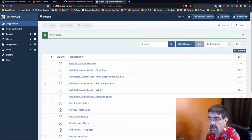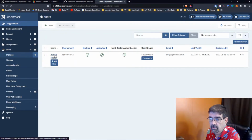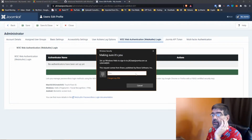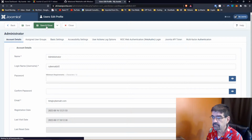Now that I have enabled that, I'm going to go to users, manage users, I go into my profile, and now here's the W3C Web Authentication login. And I'm going to add a new authenticator. And okay, here we go. Now I get asked for the password for my Windows security. I put that in, and now it's being set up. Now check out this crazy thing here. I'll make sure I've published it.